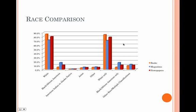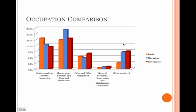For race, the highest percent down for books is white. The lowest percent down for books is American Indian or Alaskan Native. For occupation, the highest percent down for books is professional and related occupations, and the lowest is natural resources, construction, and maintenance occupation.